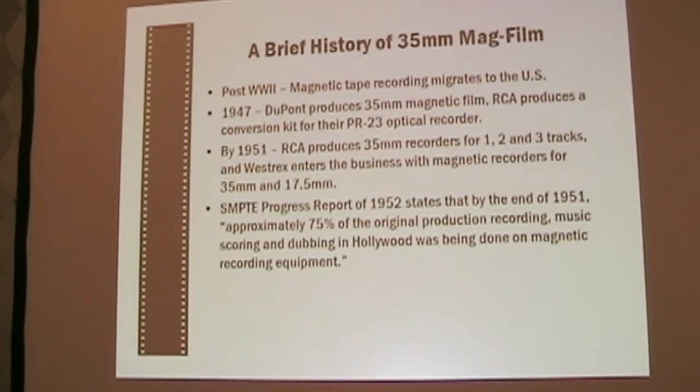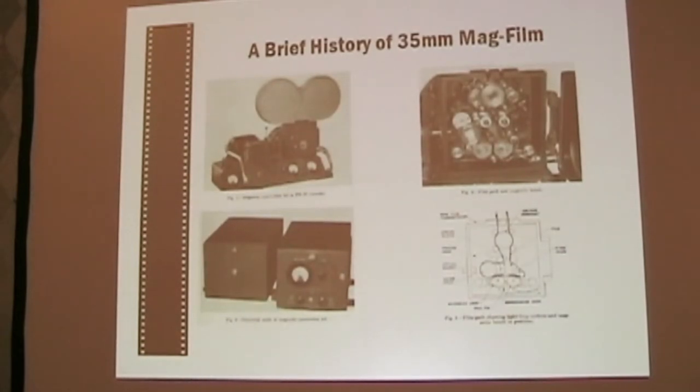I found the SMPTE progress report in 1952 stated that approximately 75% of original production recording, music, scoring, and dubbing in Hollywood was done on magnetic recording equipment. I assume that includes tape and magnetic film. This is the first magnetic film recorder that was used in Hollywood. It's the retrofit kit to the RCA PR23, and if you look on the lower right, it shows where the magnetic heads and the optical playback are located in the same chamber.